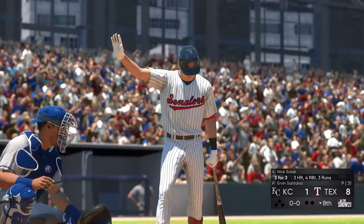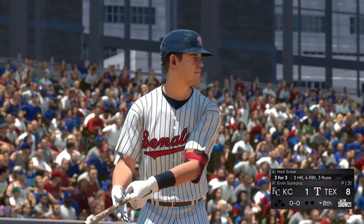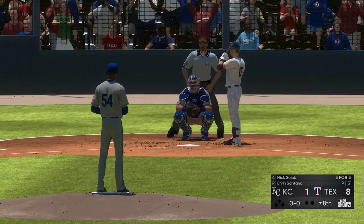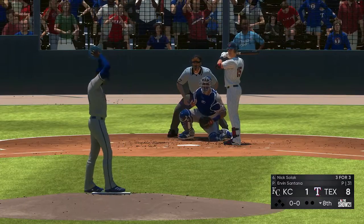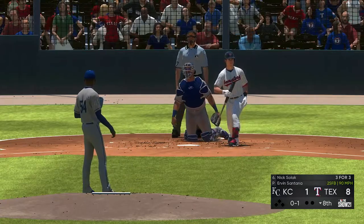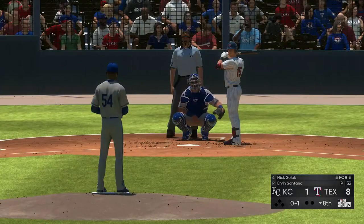Bottom of inning number 8 set to go, and that means Nick Solak will dig in. And that home run he hit his last time up, he isn't going to forget about anytime soon. He absolutely destroyed a fastball. Into the corner and slicing foul.